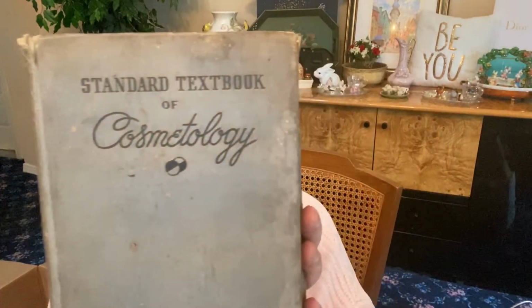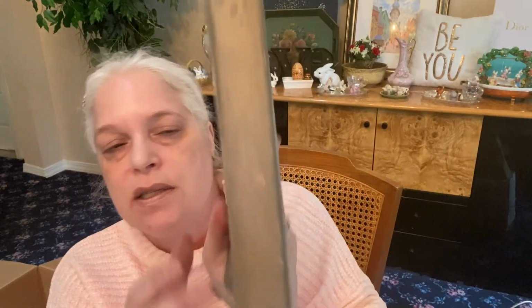We got more books. Standard textbooks of cosmetology. How cool is this old book from cosmetology? Wow. Methods of sterilization. Look, they have, oh my God, that's so cute. Iron curling and weaving. So for cosmetology school. This is a 1947 printing.